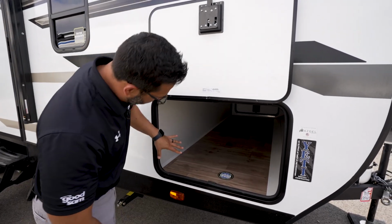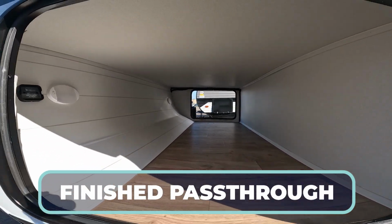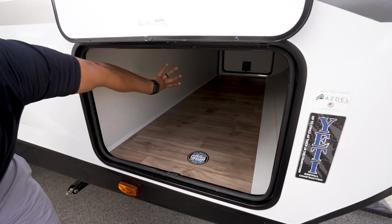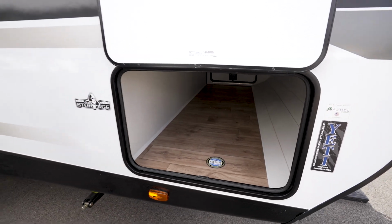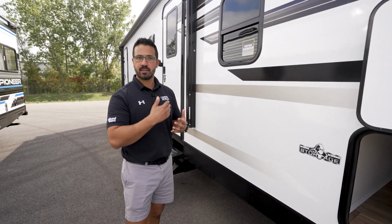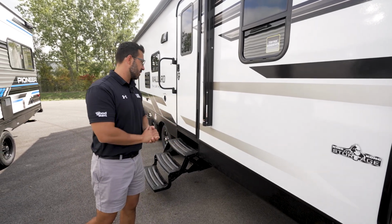This is going to be one of them. Take a look at how much storage you have here. Having a pass-through this size at this price point is pretty darn rare. And I love just how open it is. Everything is finished off, so you don't have to worry about anything snagging. You have a couple lights in there, and on the other side, you even have a tire pressure monitoring system prep. So if you want that peace of mind of just knowing where your tires are at as you're going down the road, help prevent some blowouts, which is always a great thing, you can have that installed.